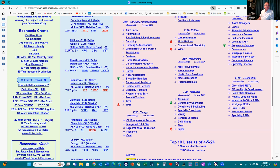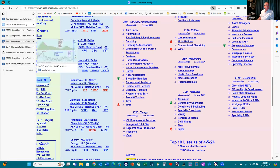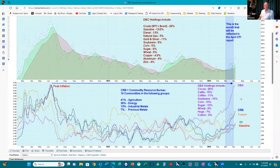I think if we go back to this one, yes, cocoa has a disproportionate impact on this line, the DBA line. 25% of this line is cocoa. Although coffee and sugar are also ticking higher. Sure. But if you look at the CRB, which 41% of that is these, right? 39% is energy. That's ticking higher. But so is gas and oil.